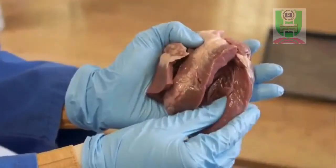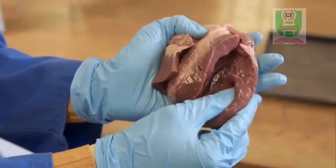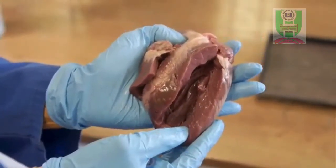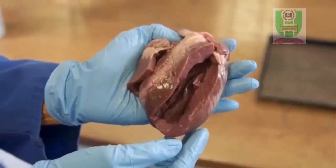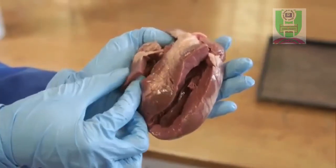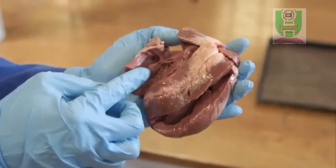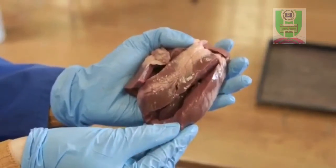The muscular wall on the left ventricle is really thick because it needs to produce a large force to push the blood out of the heart at high pressure, so that the blood can travel all around the body and back again. The muscular wall on the right ventricle isn't quite as thick because the blood is only pushed from here to the lungs and back.